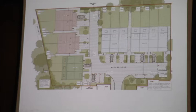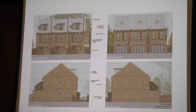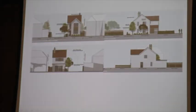A shared refuse store has been introduced for these properties, tucked away in the corner of the site. And again, these are quite similar to the other house types with timber details and dormers to the rear. The proposal involves the demolition of part of the pair of semi-detached properties and some minor extensions to number 306 to the rear, and some alterations to windows to the side.